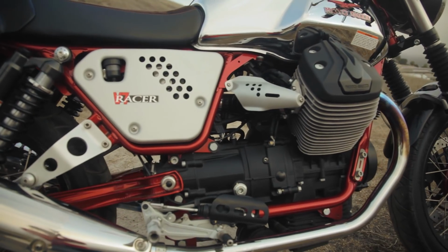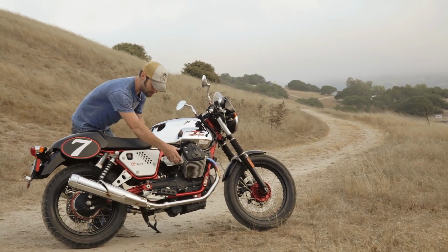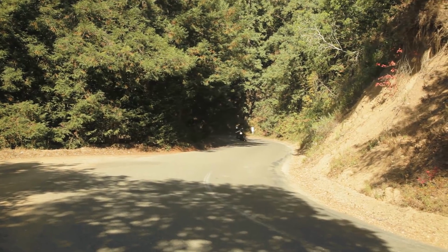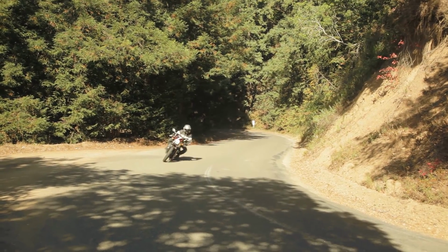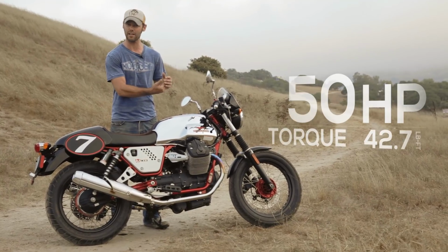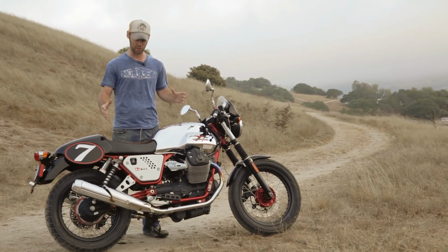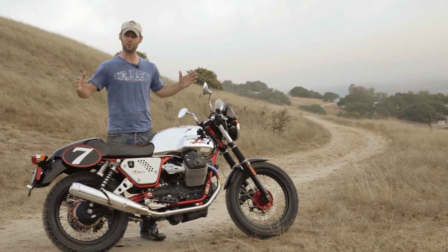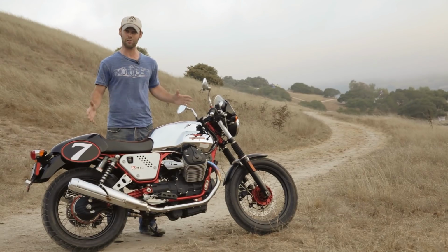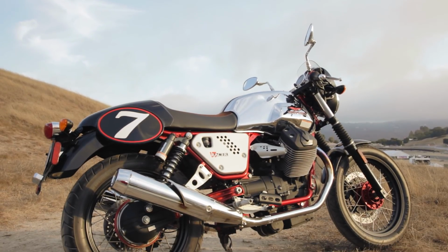They've done away also with their double carburetors. It's just a single fuel injection now. It's only got 50 horsepower. It doesn't sound like quite a lot, but it's very enjoyable to ride. It's not the fastest in acceleration, but that's not what this bike is about. It's not a high performance machine. It's a beautiful, traditional looking touring motorcycle that comes straight from the factory looking like this.